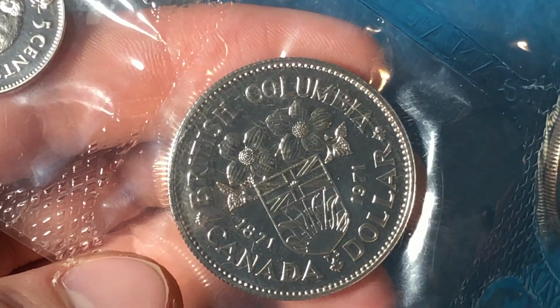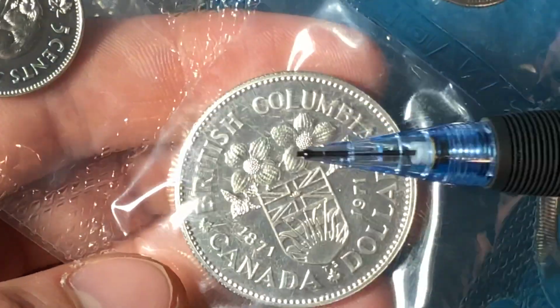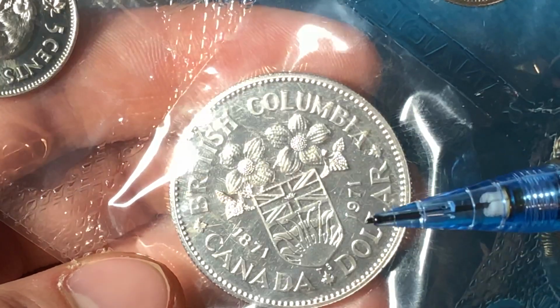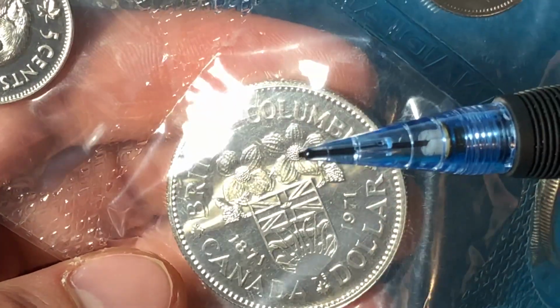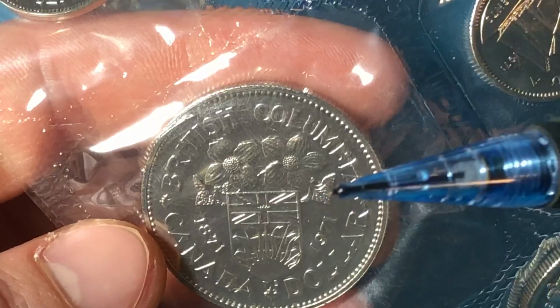So the name of this coin is the British Columbia coin. And as we can see, we see the inscription British Columbia on the top right here, Canada dollar, 1871, 1971. As you can see, this coin does have some scratches to it. Unfortunately, that will detract from the value of the coin. Those are just known as bag marks.